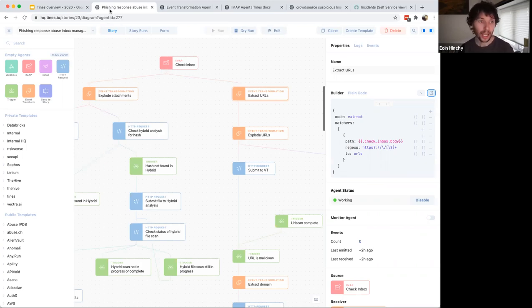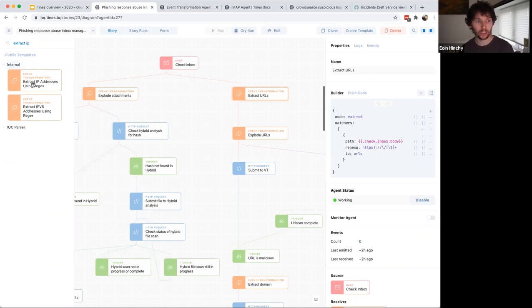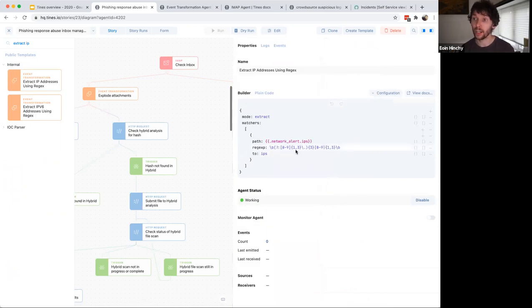We've got you covered. In Tines, we have what we call agent templates. And agent templates are about 1,500 pre-configured agents designed to perform actions commonly performed by security teams. So for example, over here on the left-hand side of the page, I have a full list of all 1,500 agent templates, public and private. And so what I can do is I can do something like extract IP. And here, I'll have an agent template that's pre-designed to extract IPs using a regex. And I've got a description for what that agent does. If I drag that guy into the page, drop him in here, I can see that this agent is configured with the regex that I need in order to find IP addresses.